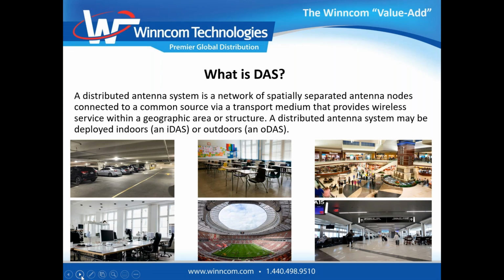DaaS is a distributed antenna system that you can place indoor or outdoor to have RF coverage for your desired area. For example, some cellular coverage for your new carriers, public safety frequencies for fire department example. Some of the Wi-Fi systems also considered as that, but that's probably going to be another webinar for this topic.